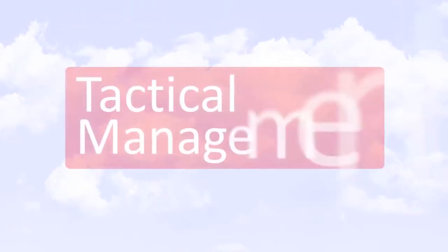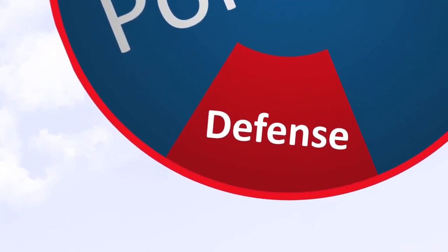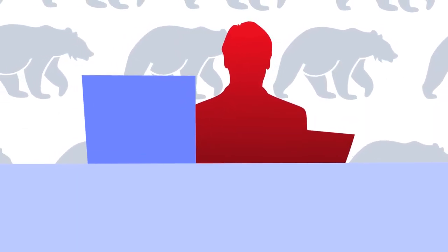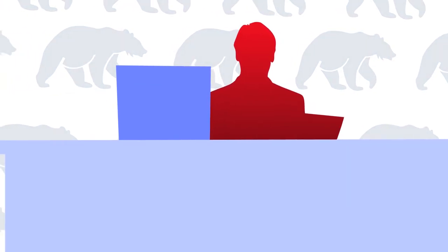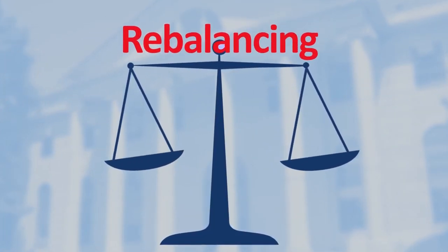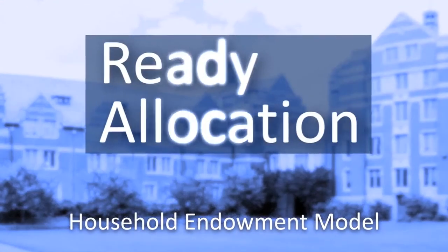The next step is tactical management, setting aside some portion of the portfolio that is able to play offense or defense in different market environments. While it's not possible to time any market, it's important for investment managers to have the flexibility to reduce risk exposure in prolonged bear markets in order to minimize large losses, particularly since individual investors don't have an unlimited time horizon in which to recover. Super endowments are also often willing to adopt a patient, contrarian approach by adding to the most out-of-favor asset classes in their core allocations through regular rebalancing. This kind of fine-tuning or tactical management is the second pillar of the household endowment model, the ready allocation.